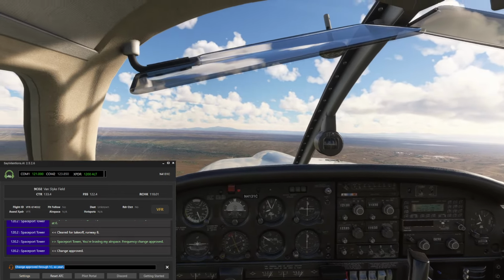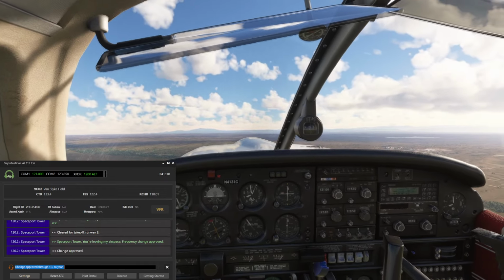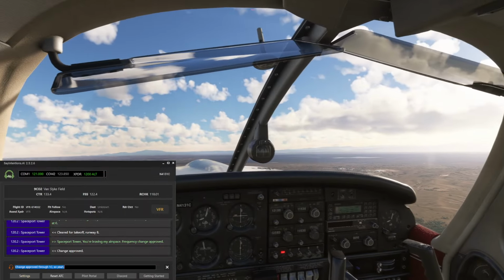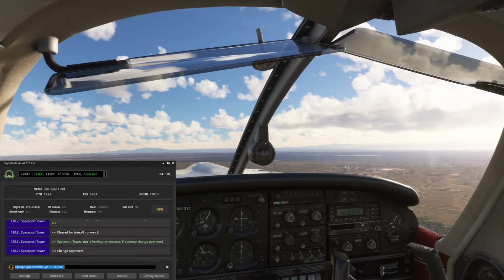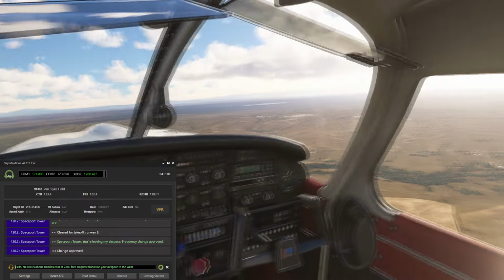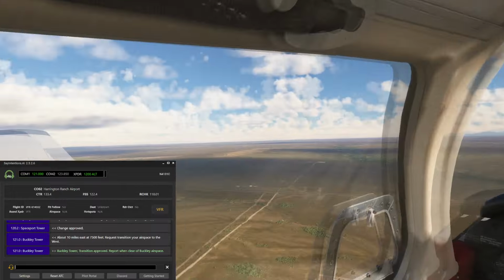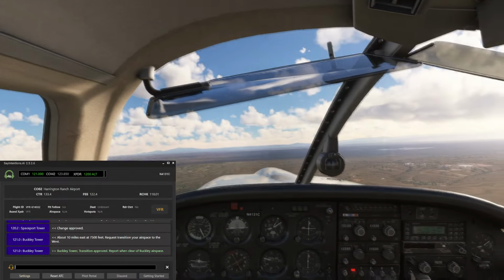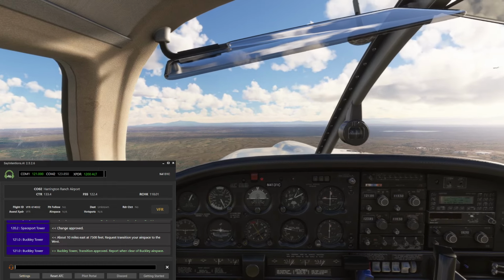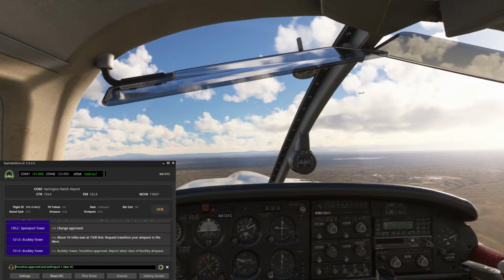Buckley Tower, hello, November 4131 Charlie's about 10 miles east at 7,500 feet, request transition your airspace to the west. Aero 4131 Charlie, Buckley Tower, transition approved. Report when clear of Buckley airspace. Transition approved, and we'll report when clear, 31 Charlie.